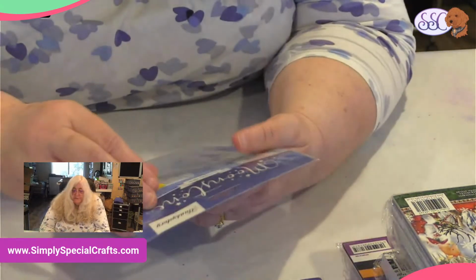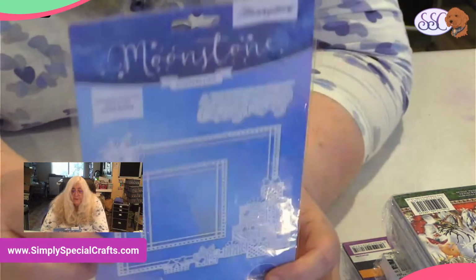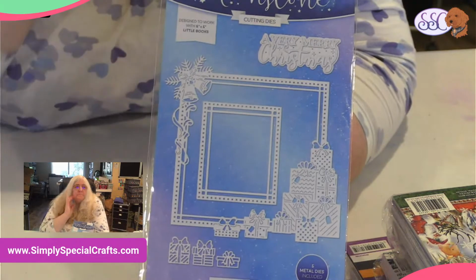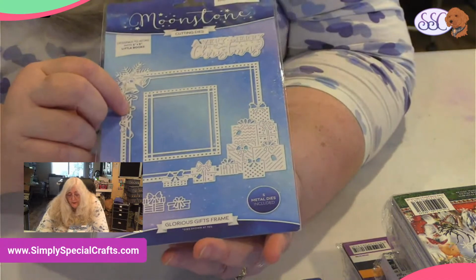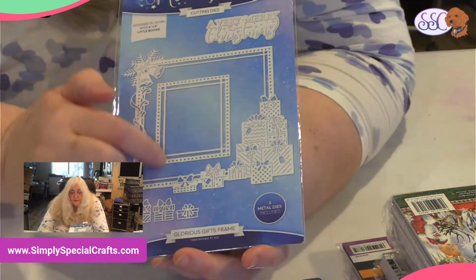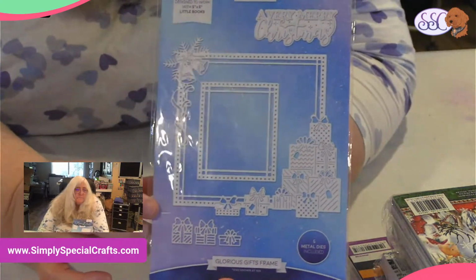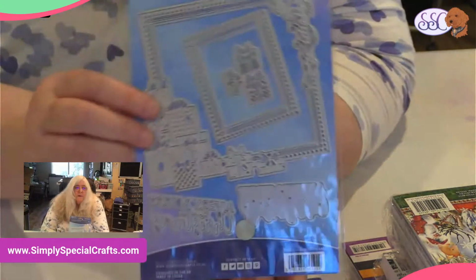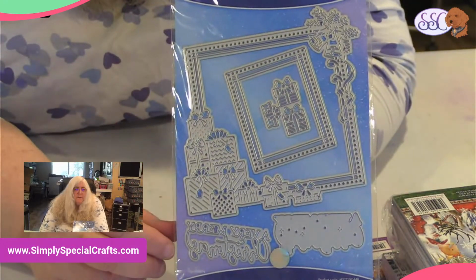Here's another new Christmas die. This one is called Glorious Gifts Frame. You got a Very Merry Christmas. The beautiful bells on this corner, packages on the other corner. This one is made to go with the 5x5 little book pages. And then you've got a smaller frame here. This would be really nice for cropping a photo, wouldn't it? Beautiful. And then it's got some extra little package dies. You've got a shadow for the words. Very nice die set.